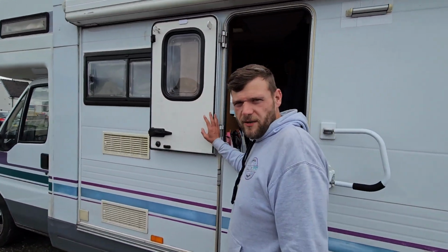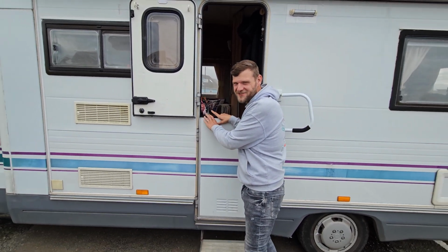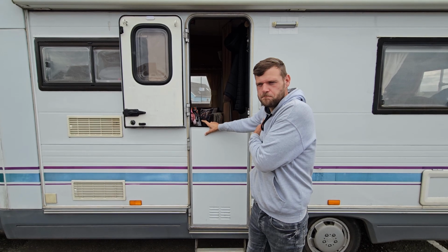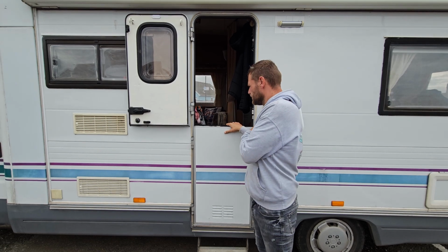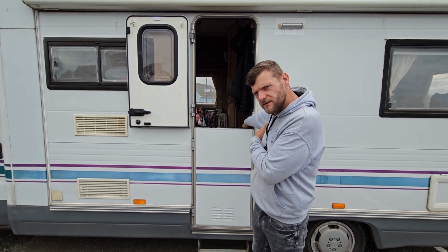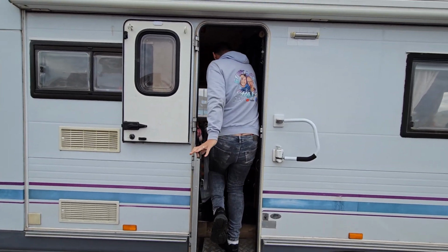So one of the big selling points for us was the fact that it comes with these split doors. Everybody else with the Auto Trailers has all got one standard door. We have a split door, which is great because it keeps the dogs in when we want some fresh air. But yeah, are you ready to go inside? Come on, mate.